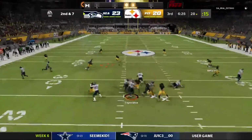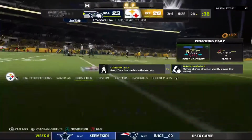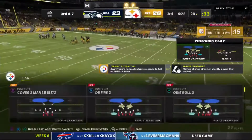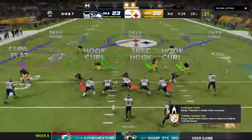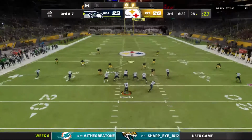On 2nd and 7, Tua looking middle, and it's incomplete. Well, you most certainly don't want to go 3 and out here and give the football right back, because your friend, Old Momentum, he's wondering if he should change sidelines about right now. And if you don't convert here, guess what? He's going to make the trek to the opposite side, and all of a sudden, you've got a battle on your hands.